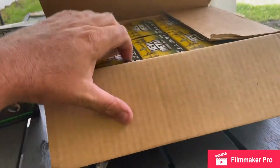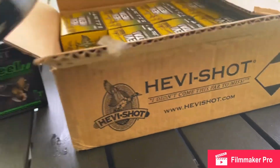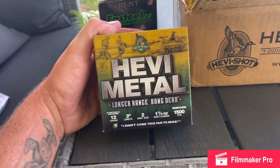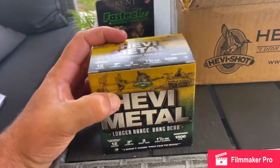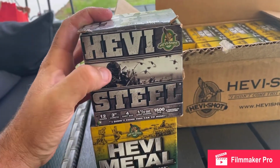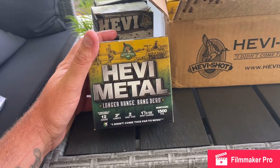Was able to order a whole case. We got these bad boys right here. The heavy shots, long range, heavyweight. Didn't come this far to miss. So we'll try these out. They're supposed to be better than these, but I don't know. I haven't shot them yet. Got the number 2 shot. I'm gonna try it out.